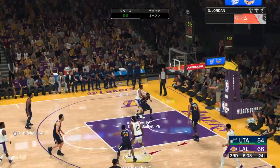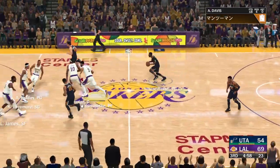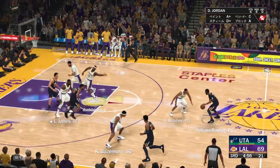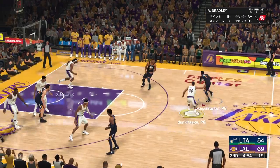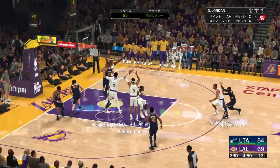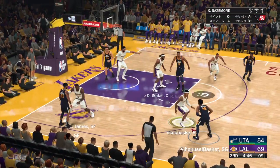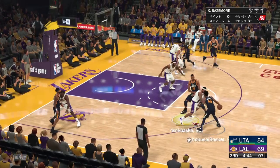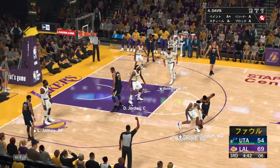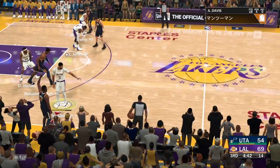Pass to Bazemore. And again, it's the Lakers from deep. Come at us, and we're coming right back at you. A little back and forth from long range. I love it. That's a terrific answer there. Kept alive. Here's O'Neal. And the foul on Kent Bazemore. That'll be his second foul of the game.